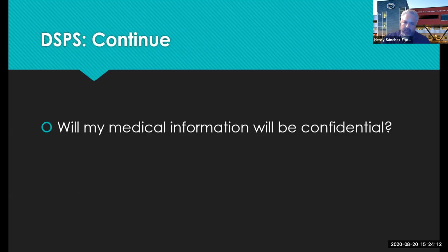Now I'd like to turn it over, oh, wait, one more slide, then I'll turn it over. The question is, will my medical information remain confidential? Yes, all medical records in our office will remain confidential. The only time we're allowed to release your medical information is with your signed release of information. So unless you sign for it, we're not able to release it even to you. We would have you sign a document that states you would like your own medical records back. Otherwise, we're not able to share them.